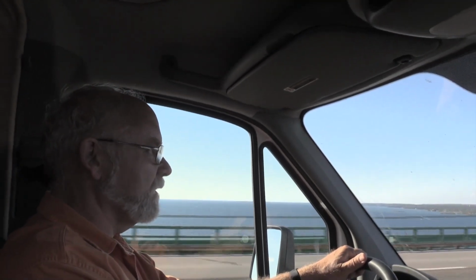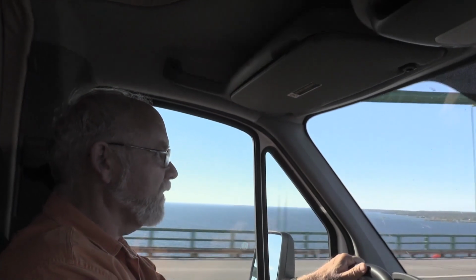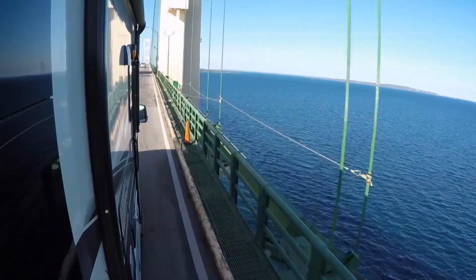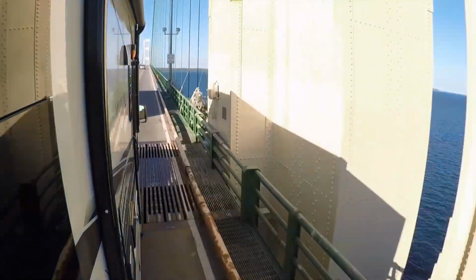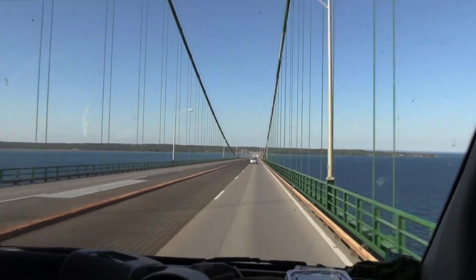And there's something truly magical and fun about the UP that makes us want to keep coming back. For us, the official start of our UP trip is when we're crossing the mighty Mac, the big bridge over the Mackinac Strait. It's a fun drive, you've got great scenery out there, and when we cross the Big Mac, it means the Upper Peninsula magic is about to start.